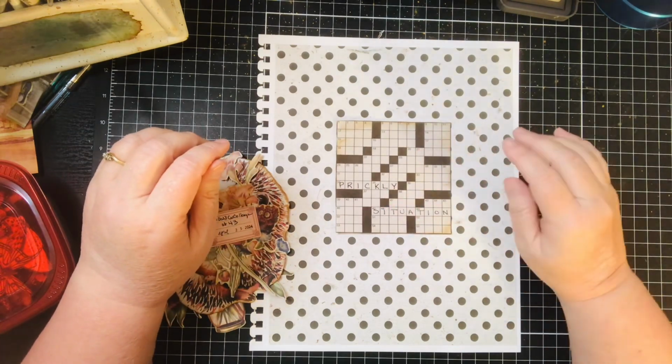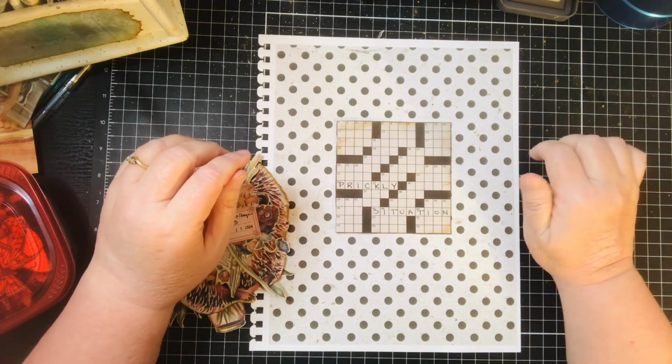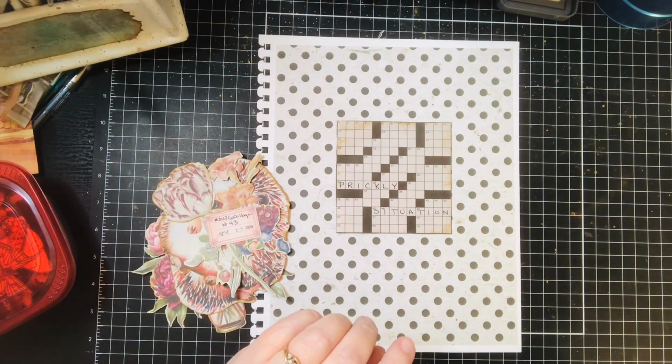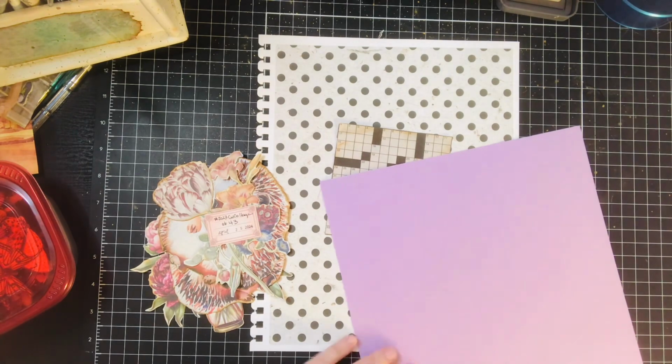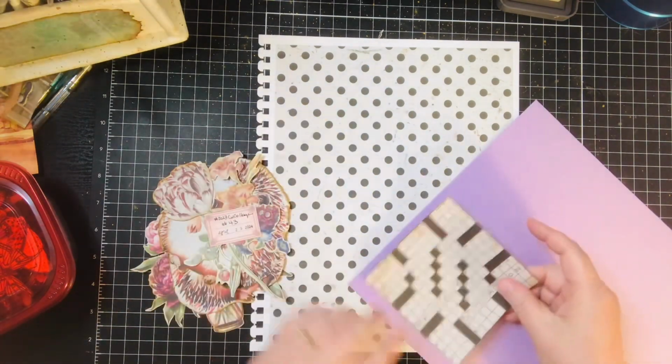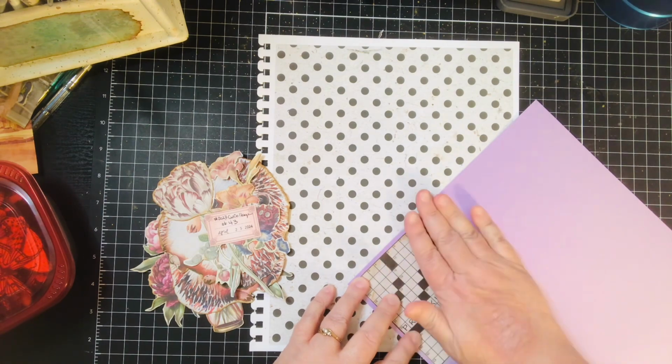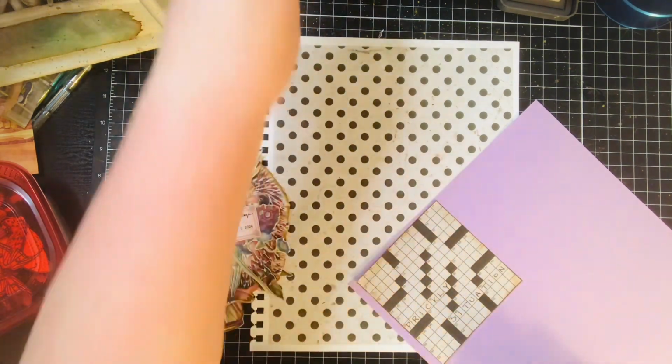Okay, I'm thinking I might want to put a little paper under that to make it pop. Maybe this, just something to give it a little bit of a border to make it stand out from the back of this page.